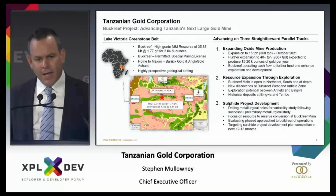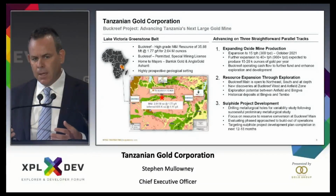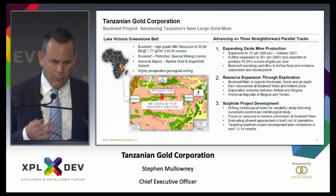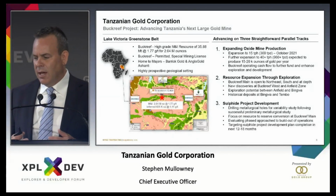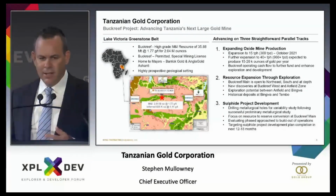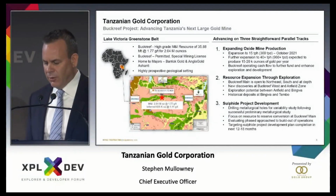We're going to evaluate a phased approach to development of these assets. The resources have doubled since a robust PFS was done on the property in 2018. We're going to assess both a phased approach and a single build, and we'll be doing this approach and study over the next 12 to 18 months.